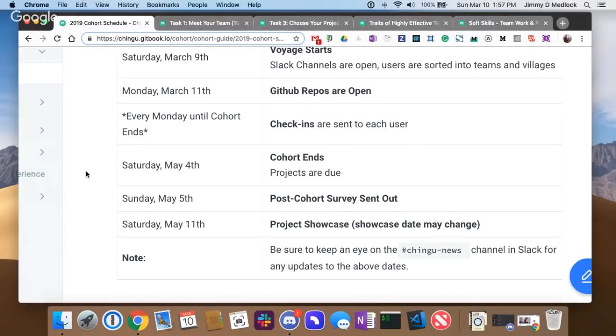Have you thought of using book.chingu.io or a special URL to redirect to the handbook? No, we haven't. That's a good idea. I'm going to make a note of that. Yeah, I'll take a look at that. I think we have a little bit of leeway in URLs, and we'll see if we can make that happen.